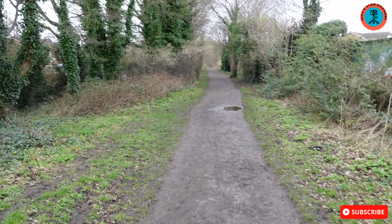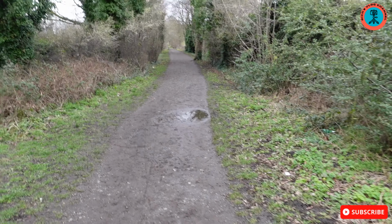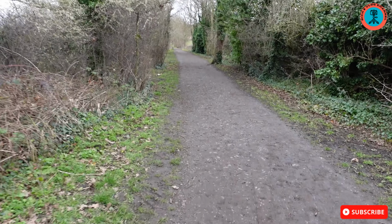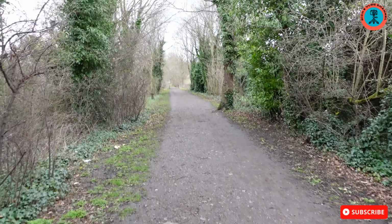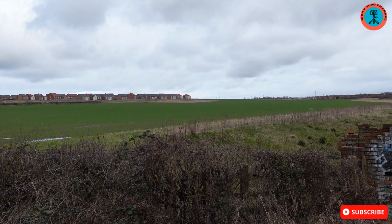We'll just carry on up the path. It's been raining for a few days, so there's a few puddles around. So I'm going to find somewhere that's maybe got firmer ground so we can get the drone up. Let's have a look and see what's around. Well, there's still a lot of open space there, isn't there? We can explore.